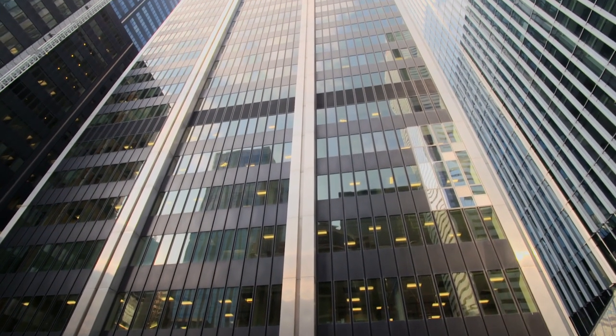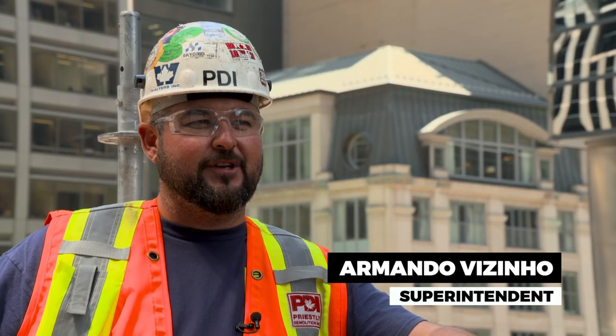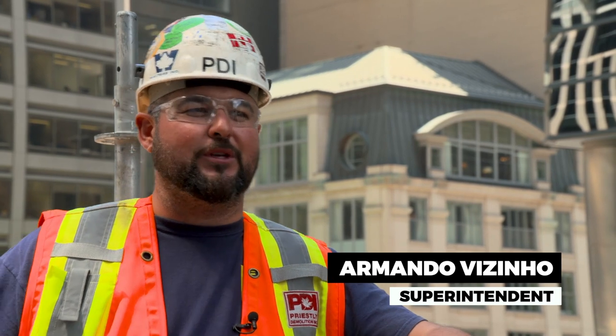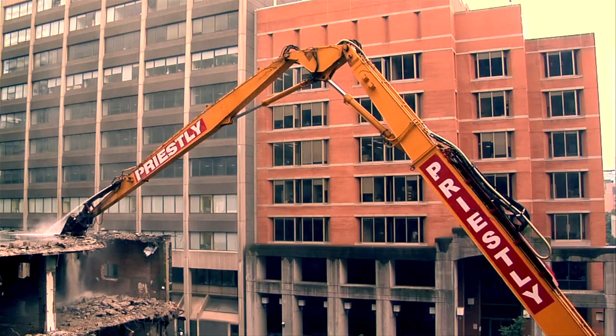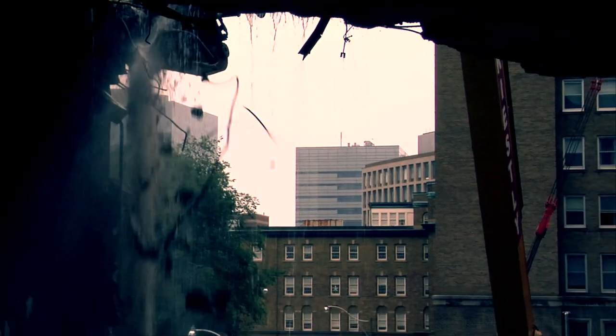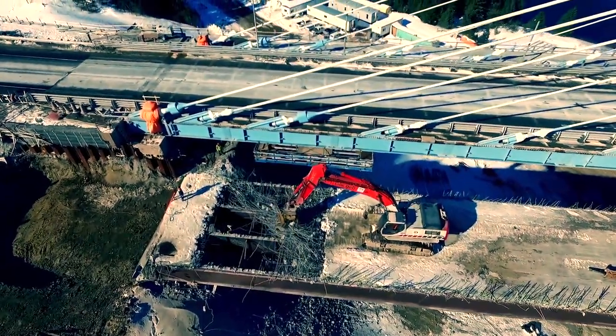We're at the corner of York and Adelaide. Once again, Priestly at the cutting edge of starting something new, which is reglazing buildings, and here we are. We're used to Priestly Demolition having big machines, big bridges, but this is a different beast.